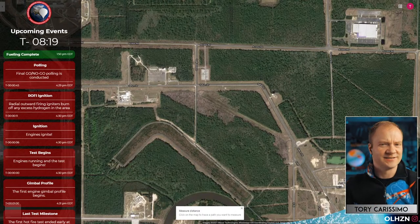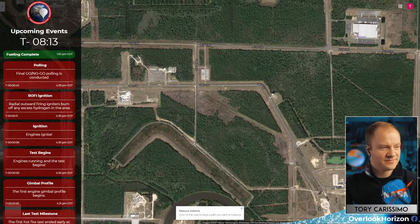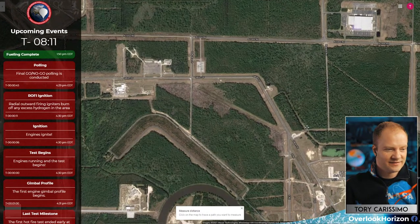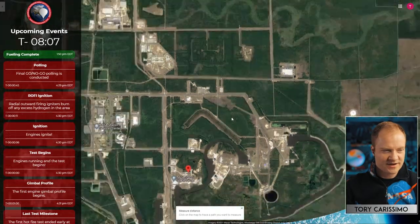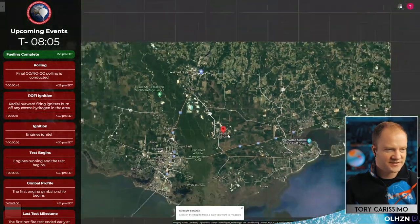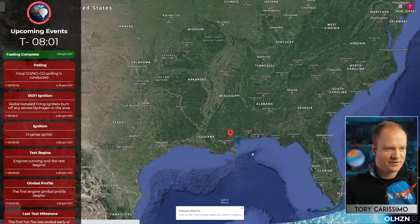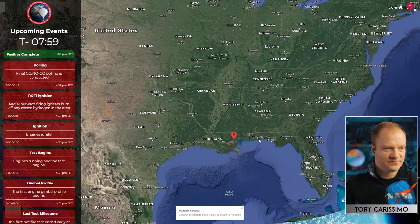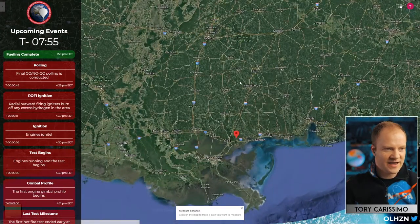I'm still a little bit surprised that they're only a mile away. But they have to wear earplugs and things like that, because that's going to be very loud for them. But that's where the test stand is, right there. And then if we zoom out, so there's the Stennis Space Center. Zoom out, give you kind of an idea on where in the United States we are. Down here, Mississippi. All the way down at the south end of Mississippi.